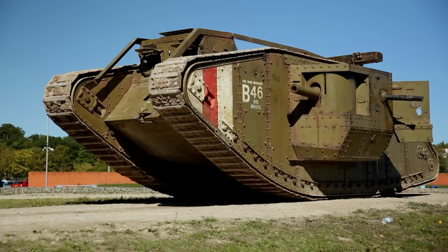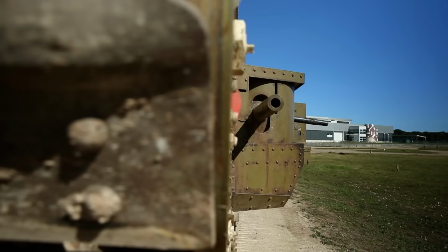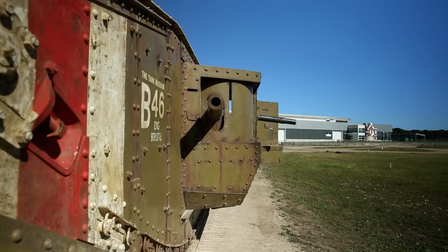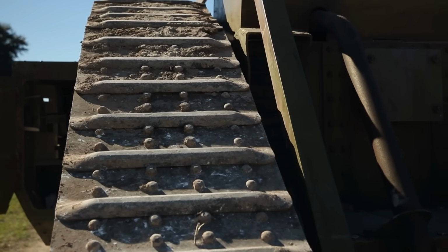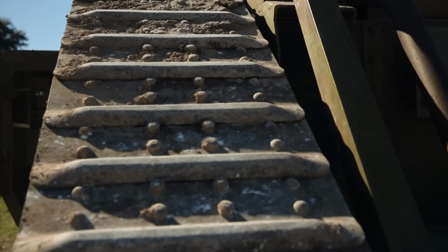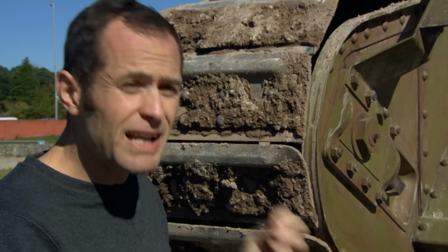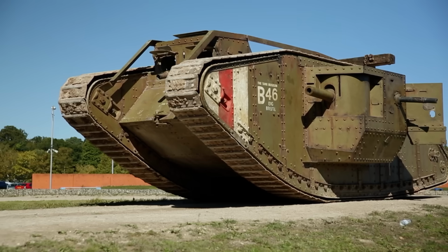Many of these early machines broke down, and the crew were either poisoned by the fumes from the engine beside them or captured by the enemy. Despite this, engineers continued to develop this original design, and a tracked vehicle soon became a vital part of the military arsenal. Although it's simple and basic inside and indeed out, it was really effective when it was unleashed against the enemy in the First World War.